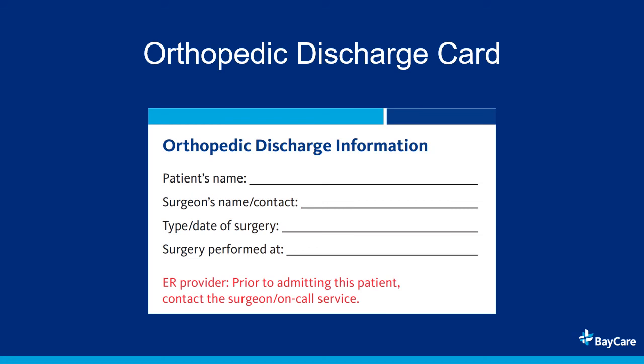We do try to prevent readmissions after surgery, and we want you to stay home if we can help it. However, we do understand that life does happen and sometimes an emergency may occur. If you do need to come back to an ER after surgery, once you are home, please show this card to your ER physician so they can notify your orthopedic surgeon that you may need to be readmitted to the hospital.